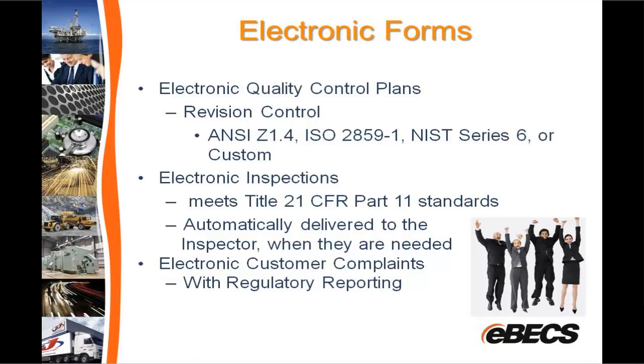One of the things an ERP system can bring in first is electronic control plans, and these can be under revision control. The types of control plans you can incorporate into an ERP system are, for example, ANSI Z1.4, ISO 2859-1, or the NIST Series 6. Many systems like our own will permit you to customize those, so you may not be following those to a T, but you have the ability to modify those specific plans.